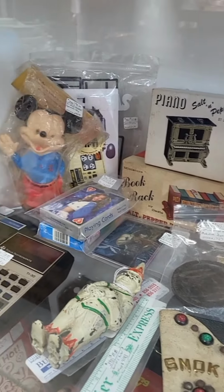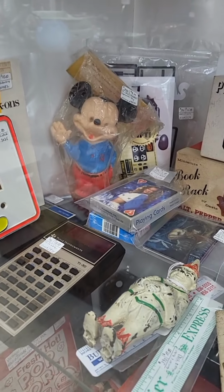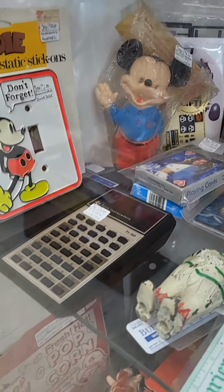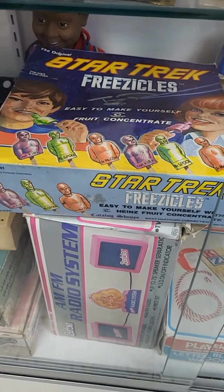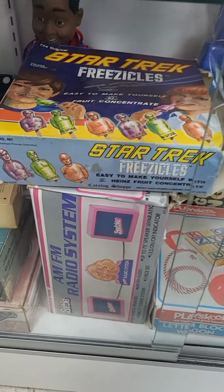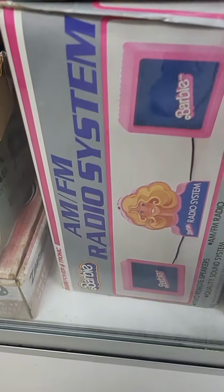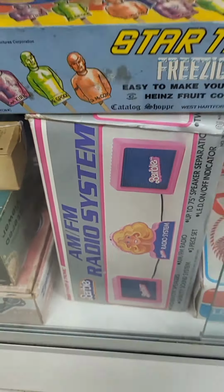But they got some old school Mickey Mouse stuff there. I can't tell what that is. This case is locked too. Light switch. And then down here, Star Trek Freezicles. Star Trek Freezicles. AM, FM radio. Barbie. Look at this. That's awesome.